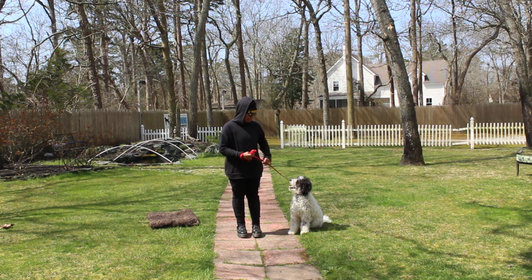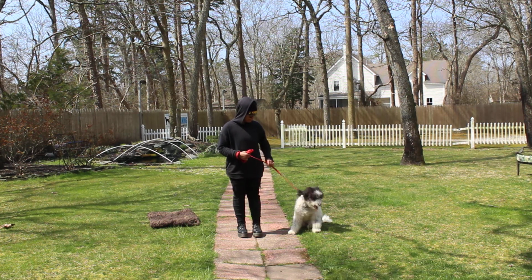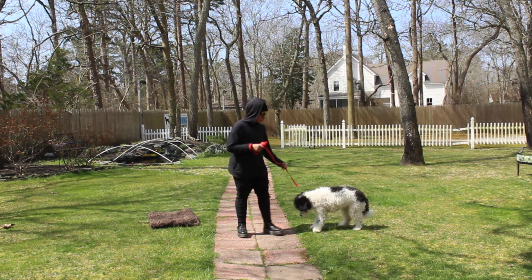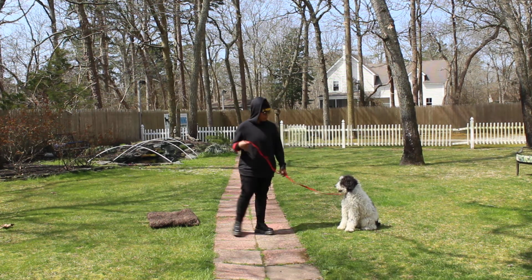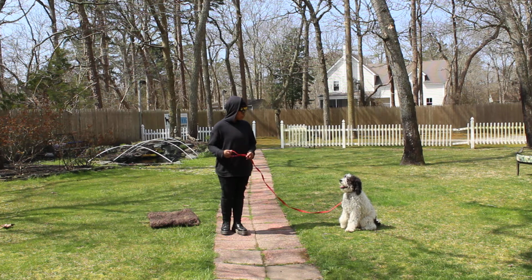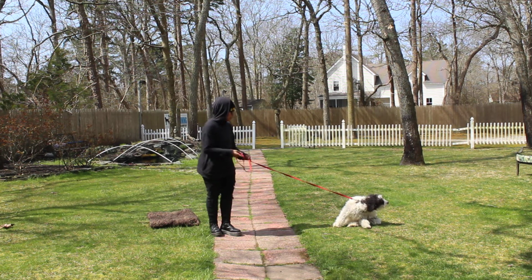Good. So that's your heel, your automatic sit. The next command that Sarah will demonstrate is the sit-stay. This is your sit-stay, and you can practice this indoors as well as outdoors.